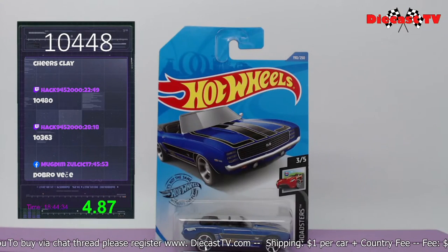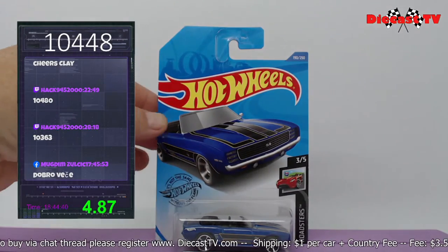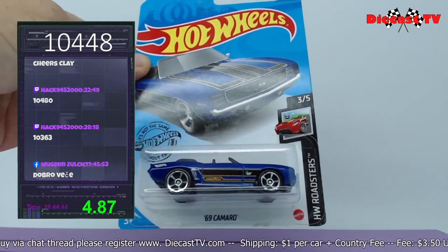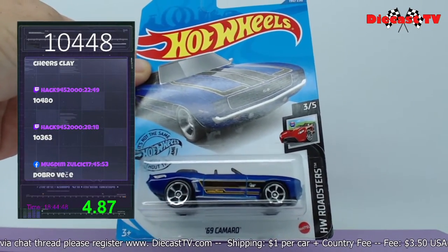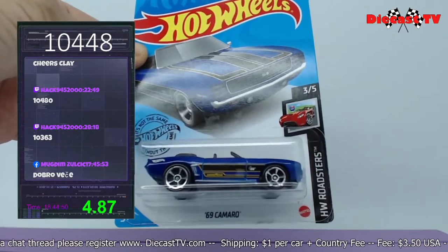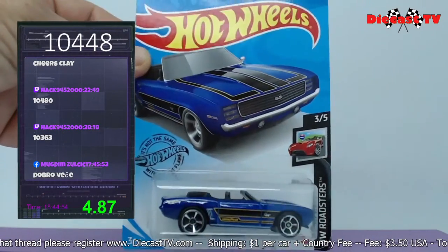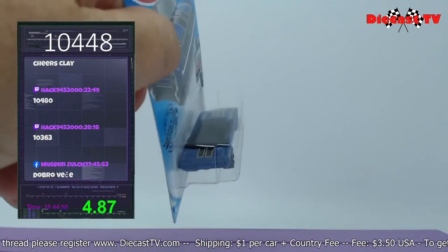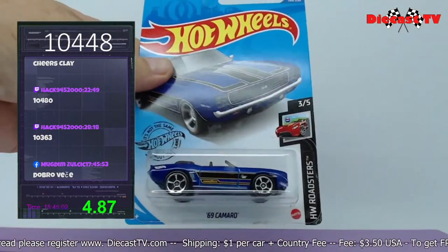Ooh, look at this beauty here. 1969 Camaro SS. We have the Goodyear logo on the side door there. This is number 3 out of 5 of the Hot Wheels Roadsters series. Check it out. Car's in excellent condition. Look at that beauty. You got the stripes going over the trunk, down the hood. Beautiful, beautiful casting on this car.